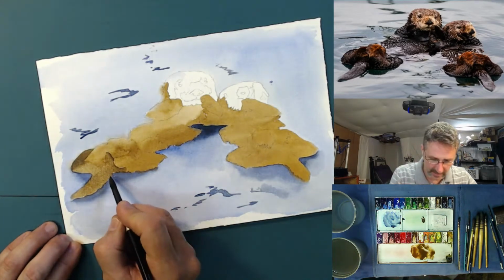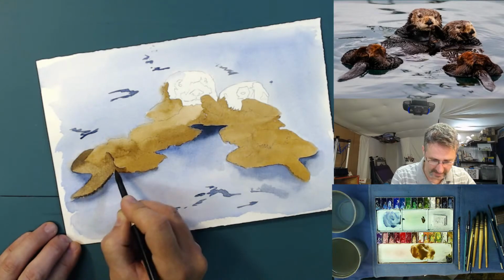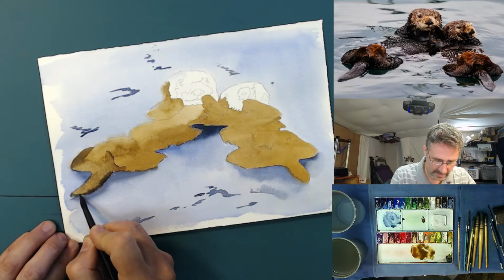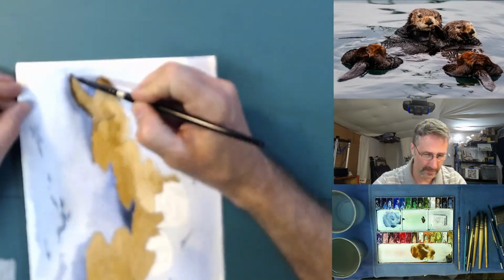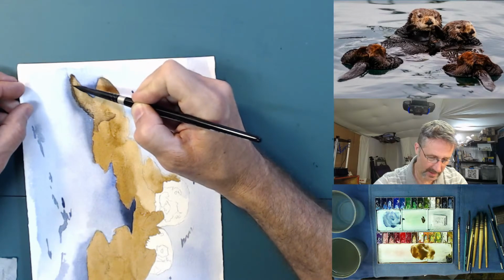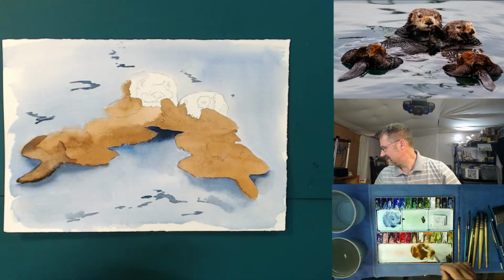Watch this. I'm going to get a little bit of just even this pure sepia right in here. There's a really wet line on this guy's tail right here. The whole thing is going to be darker, but I just want to make sure we start to build up some roundness on this tail here. I'm just trying to tease that color out so it doesn't look like I just went shoot with a line on here, even though I did. But it doesn't need to look like that.